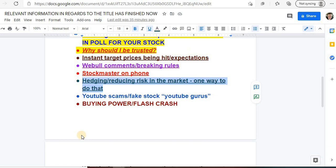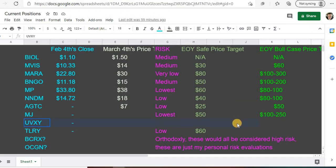Reduce your risk in the market. One easy way to do that is just this. It's very simple. Just put like 10%, 5%, 1% of your portfolio in this. You will sleep a lot easier at night. At least I do.